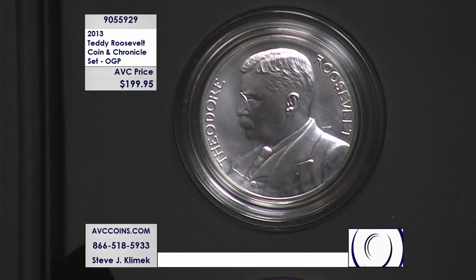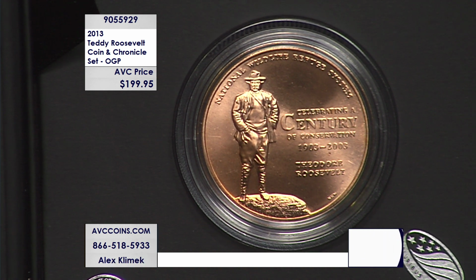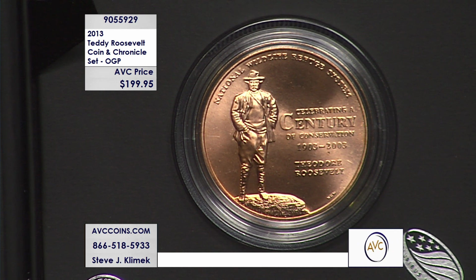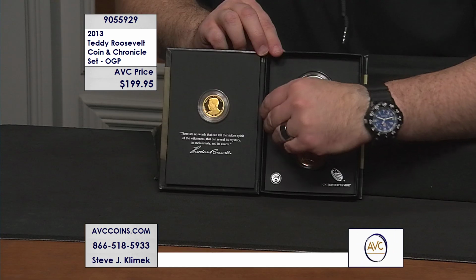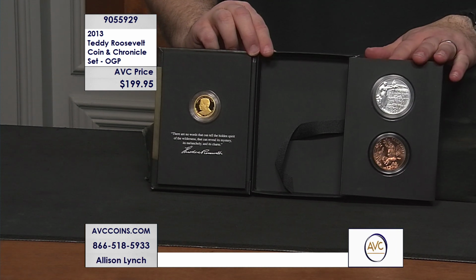You're seeing it right here. They made only 15,144 of these. It's the rarest coin and currency set ever, period. All the other areas added in, from Sacagaweas to you name it.